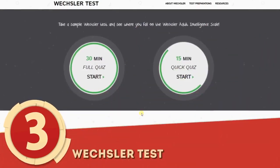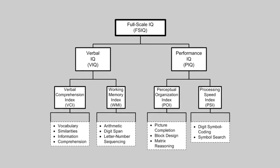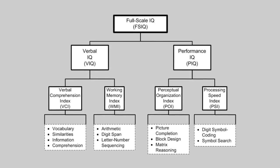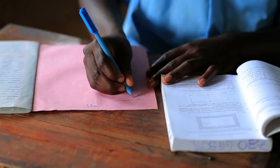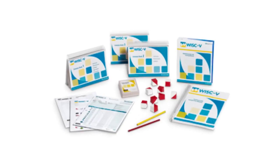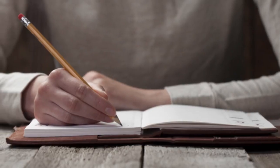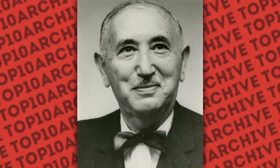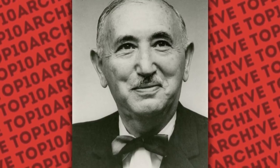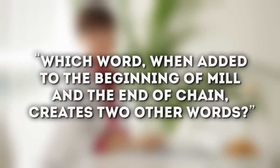Number 3, Wechsler Test. The history behind the Wechsler test dates back to 1939 and the creation of the Wechsler-Bellevue Intelligence Scale, which was actually an improvement on the older Binet scale, originally intended to test the cognitive functions of children ages 5 to 15. Recent revisions, which started with the 1949 Wechsler Intelligence Scale for Children, have included testing low-functioning or disabled adults. According to David Wechsler, the psychologist behind the test, individuals that score above 130 are considered gifted. So, are you gifted? Or do questions like, which word, when added to the beginning of mill and the end of chain, creates two other words, stump you?